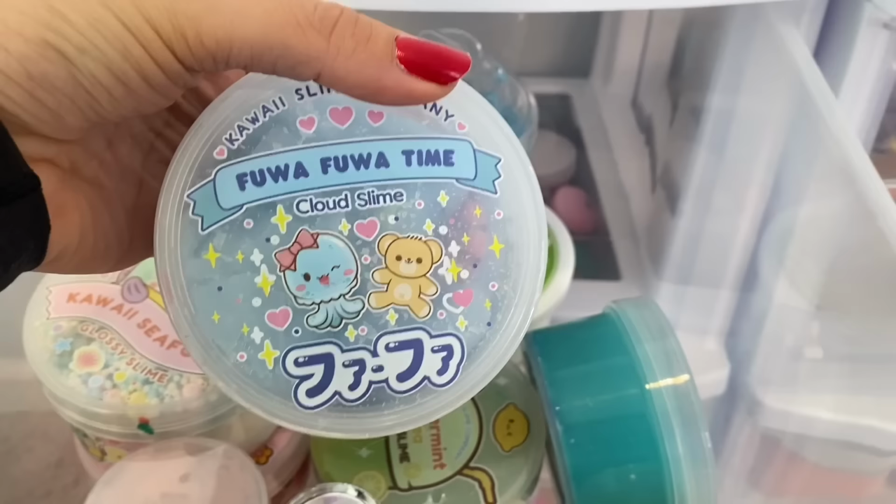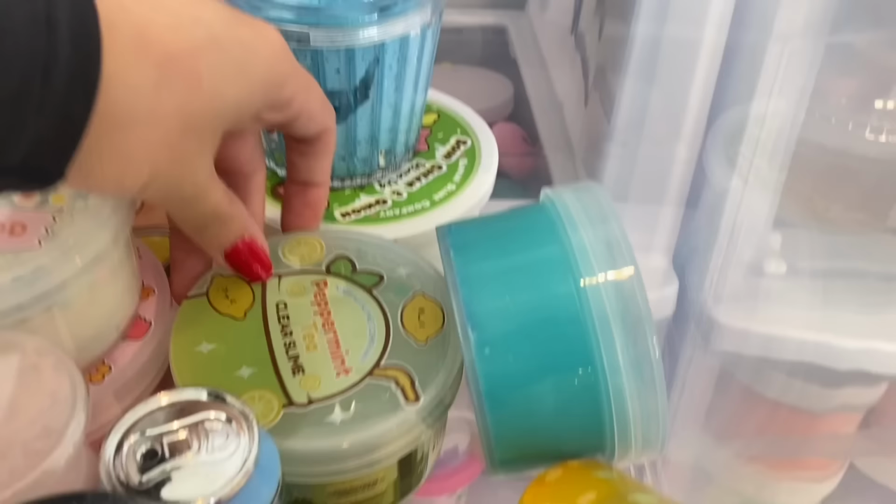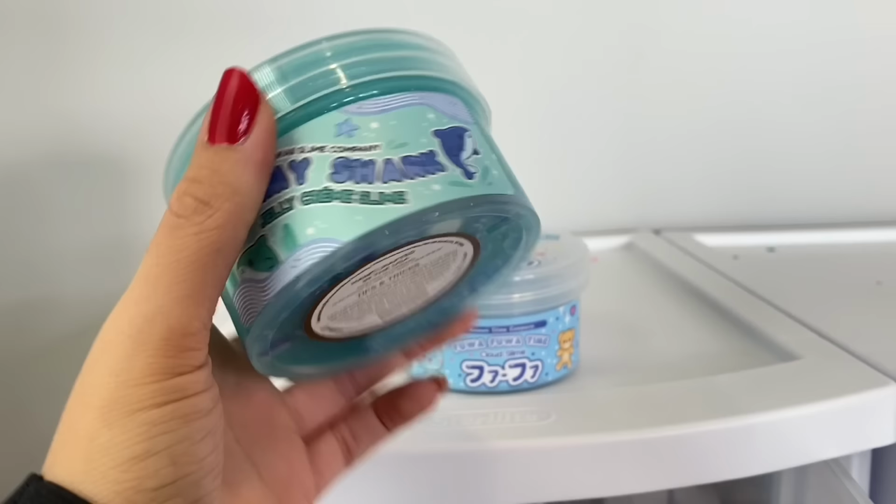So this is called Fua Fua Time and it's a cloud slime. It comes with a teddy bear. I don't know where it went because sadly I lost the top part of the lid and it makes me sad and mad. But see how much easier they are to store? Yeah, so with these ones, guys, again, I just... Oh, wait, I actually added the add-ins. What? That's because this was my very first kawaii slime. So I didn't always keep the top part, but now I do.